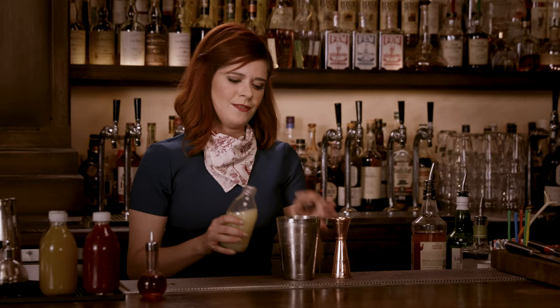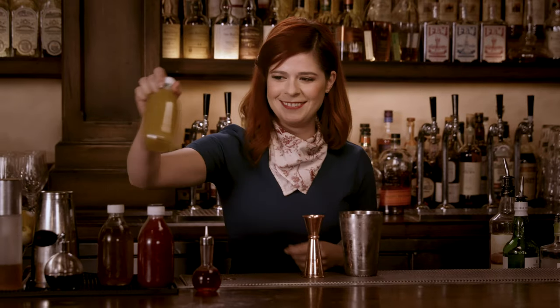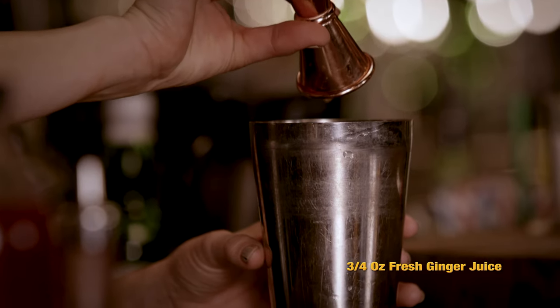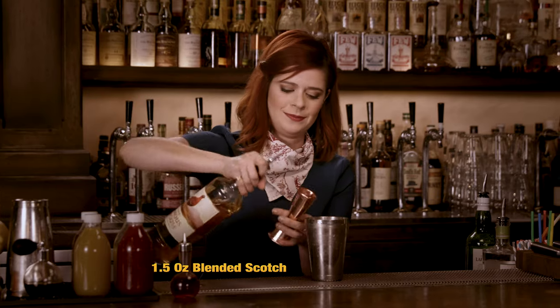So, let's get started. I'm going to do 3/4 of lemon juice. I'm doing 3/4 of honey. I'm actually using a buttered honey to put a little variation on it, but it's amazing. So now I'm going to add some ginger. This is all of your spice and everything nice. This is going to give it that little bit of a kick. I'm actually using a fresh ginger base. We juice fresh ginger and add equal parts ginger juice to equal parts sugar. I'm going to use a blended scotch. I'm using Famous Grouse. It's light and easy, and I'm doing an ounce and a half of this.